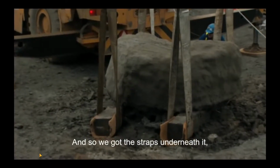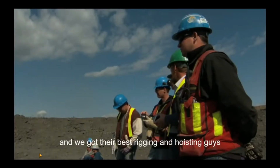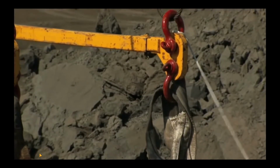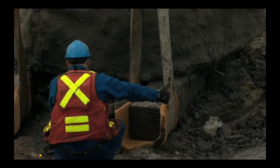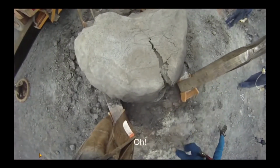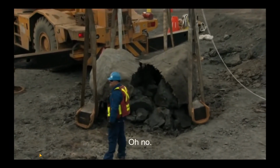And so we got the straps underneath it, and we got their best rigging and hoisting guys to come and lift it, and we all started to lift. Oh! Oh no.